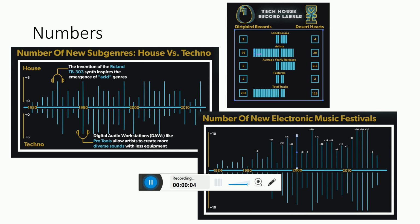Dance music is filled with numbers. In fact, much of the foundation of many genres is in numbers and math. 4/4 rhythms with kick drums on every beat, tempos of 120 to 130 beats per minute. Those numbers make house music, just like many other genres that have numbers defining their identity. I exploited the visual potential of numbers in many ways.